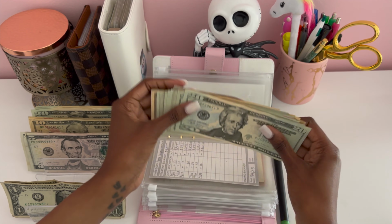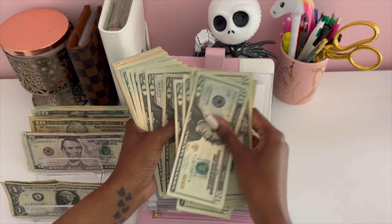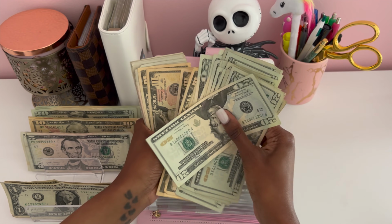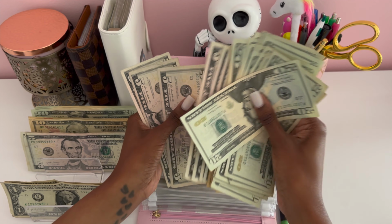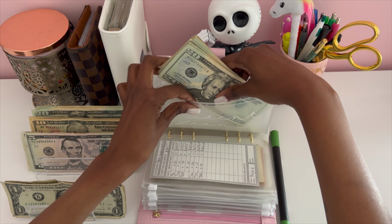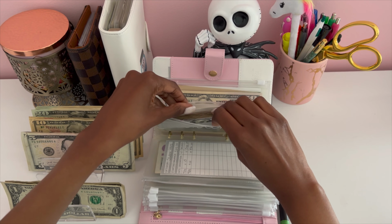So student loans currently has 20, 40, 60, 80, 1, 20, 40, 60, 82, 20, 40, 60, 83, 20, 40, 60, 80, 400, 20, 40, 50, 60, 70, 80, 90, 500, 10, 15, 20, 25, 30, 35, 40, 45, 50. $550 for student loans. Car maintenance will be getting $20.